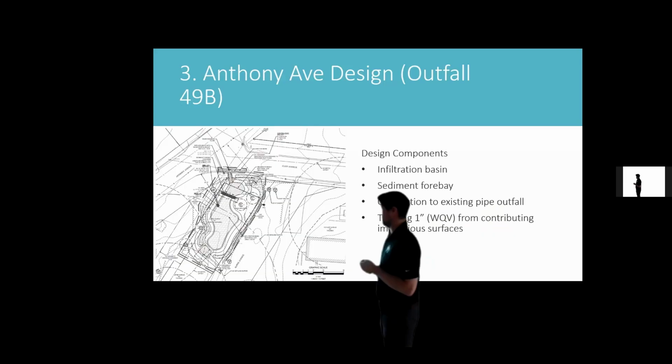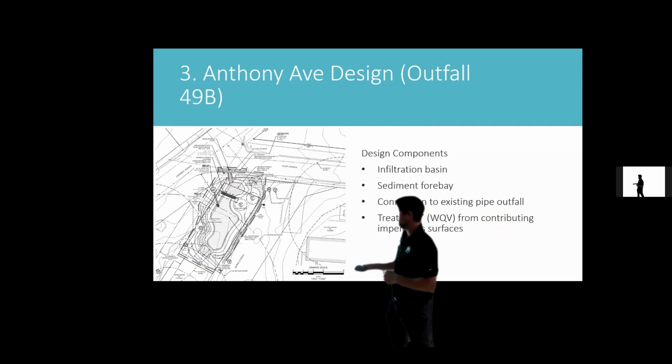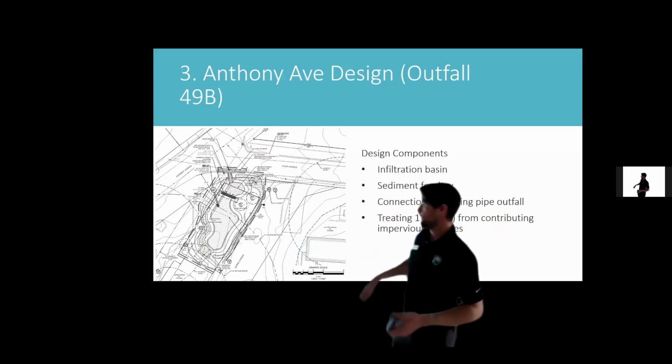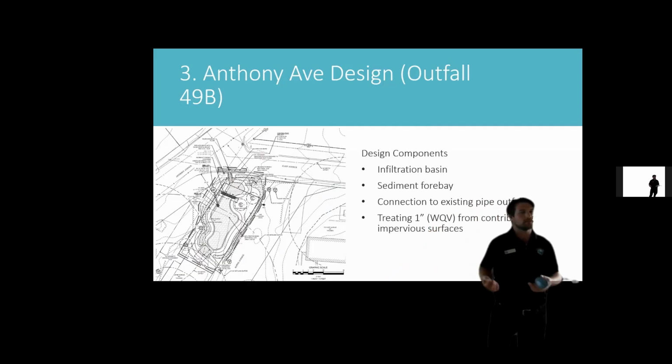But yeah, it's a great question. Ultimately, it should be self-sustaining, other than the 4-bay. And real quick, once it reaches capacity after that first flush, the 1 inch water quality volume, we have an overflow structure here, which connects into the existing drain line, which then flows out to Comptons Corner. So at that point, it'll be treated, clean stormwater.